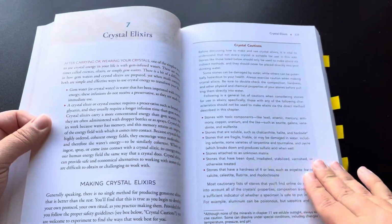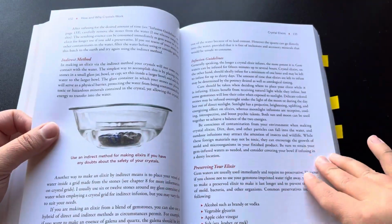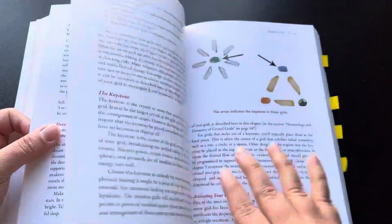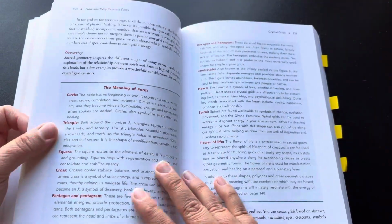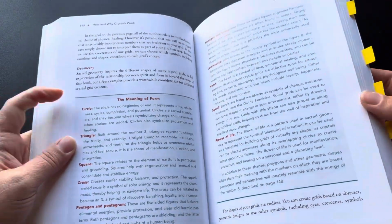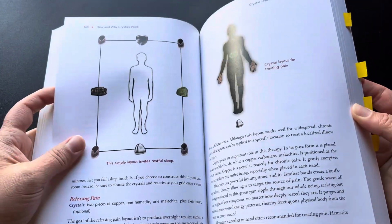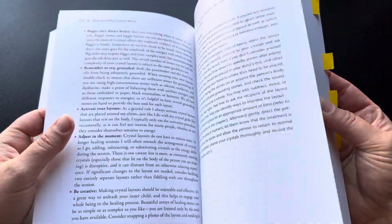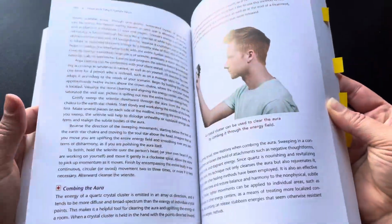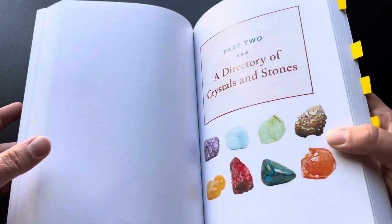Practice, practice, practice. Even has some elixirs in here, so I didn't actually tab everything. Information on crystal grids. It goes on. Some geometry. Psychic protection. Such a valuable book. The amount of information in here is spectacular.